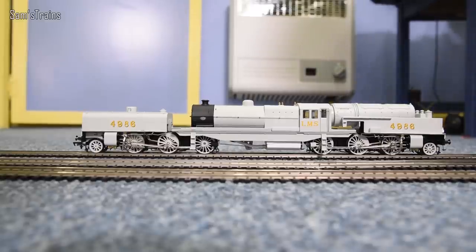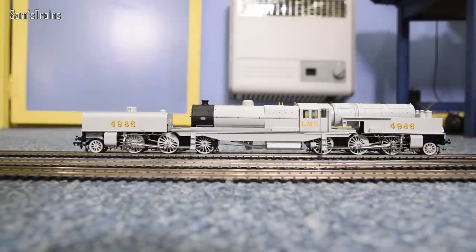But the big question is, now that it's run in, and it's had a really good, I would say, hour now running in, is it able to do a better crawl? Well, let's find out. Here we go. I'm going to really turn it up slowly this time to try and get the best out of it. Here we go.